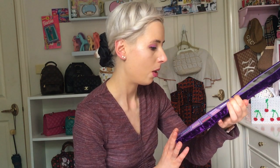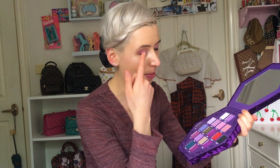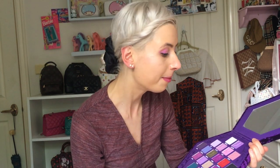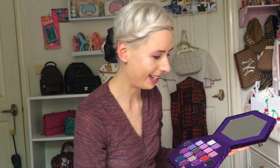What got me was the wet jewel and pink magic, which I just tried on my eyes today. I just got my finger and put it on, to be honest. I'm not much of a makeup artist. And here it is. What do you think? Did you guys get this palette? I thought it was really pretty, the colours.